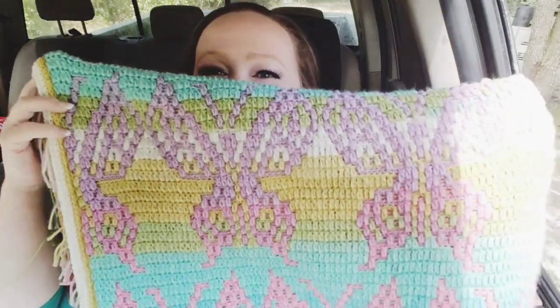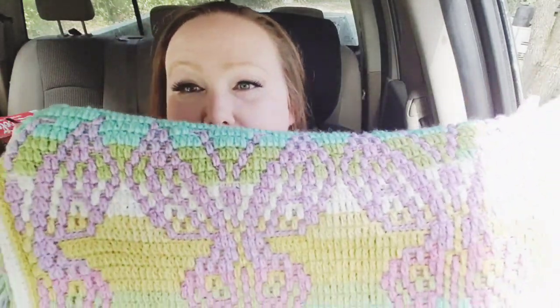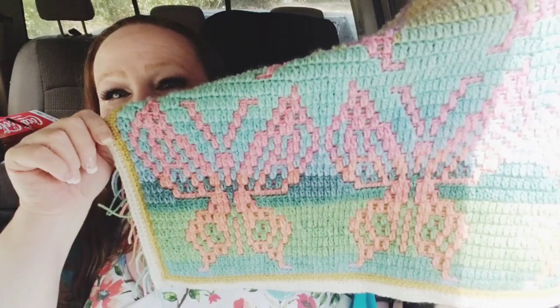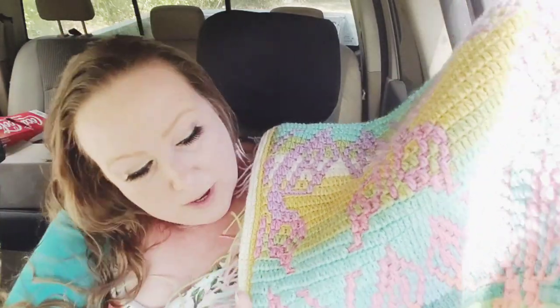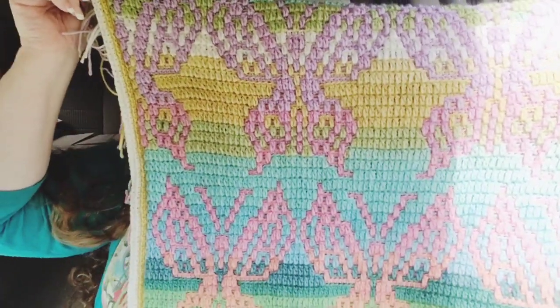So right here is this week's tutorial. This is the half butterfly. So let me show you the edge. You can see I start out with a half butterfly, and doing that creates an offset butterfly to the first pattern, which is right here. This is the first butterfly that I released, so that's the full butterfly pattern, and that was a week ago, and it's actually available to watch on the channel. So those two together create that effect. Hopefully you guys can see. I don't know if you can.